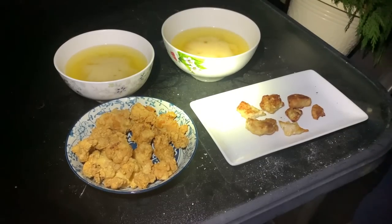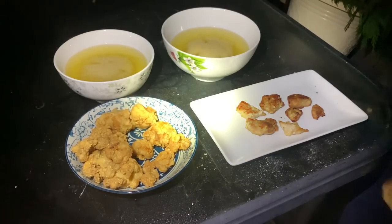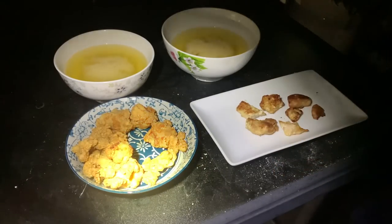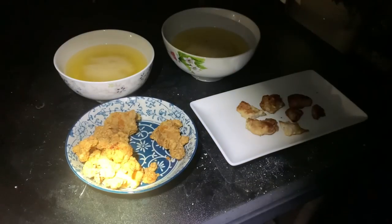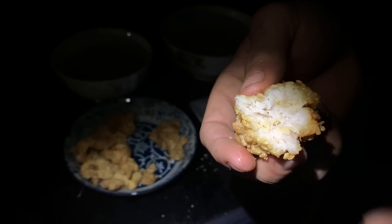Yeah, this is my thing. So good. It has like a chewy consistency. Tastes like popcorn chicken, but better, with this seasoning. Juicy. Honestly, folks, it does taste better. That's what the inside looks like. Very good.